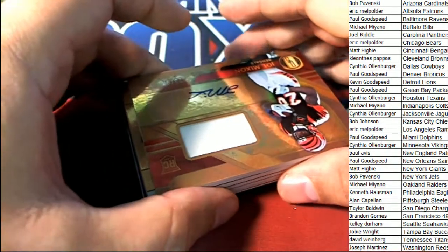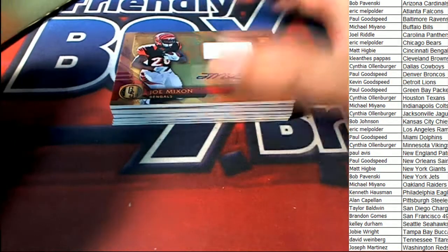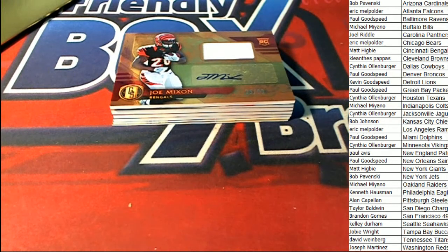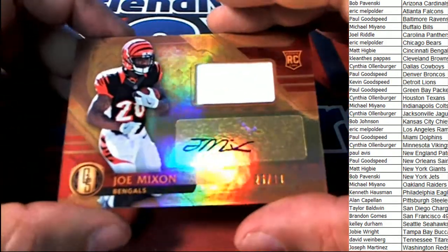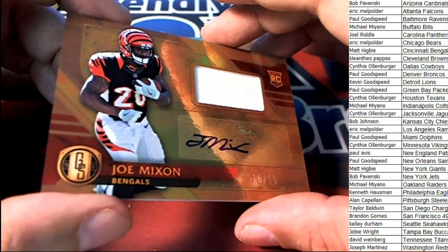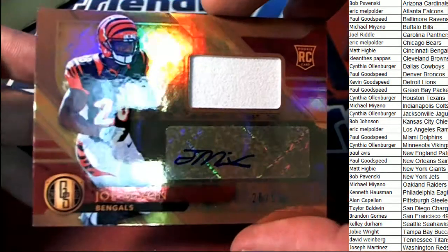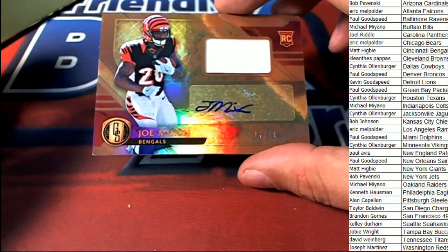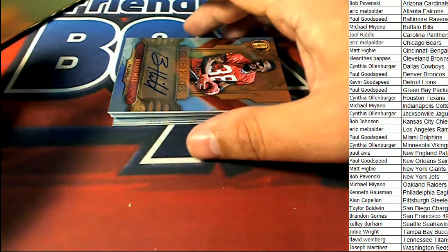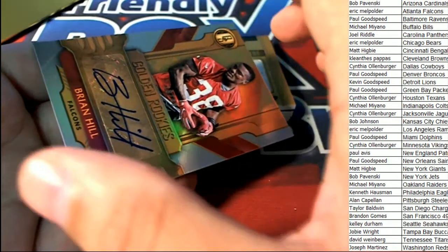Cincinnati Bengals, Joe Mixon for Matt H. That's a nice running back hit. A lot of people think he's going to take a front seat in the running back position in Cincinnati, with Giovani Bernard starting off the year banged up. And a lot of people feel good about him. I like him. I think he's going to be good. I was surprised Bengals lasted as long as they did with Joe Mixon in the mix. Here's a Brian Hill.